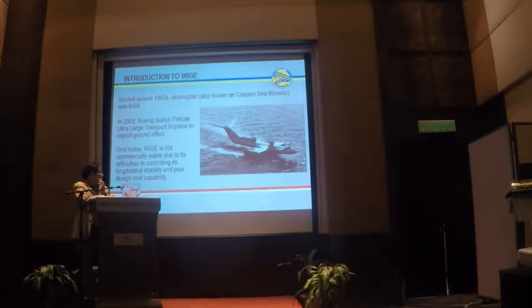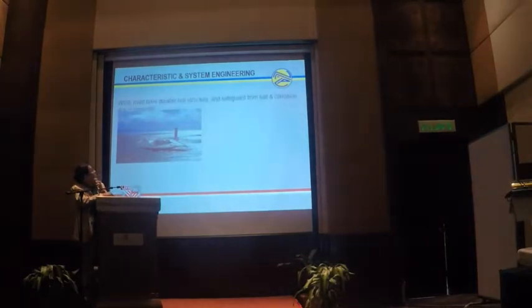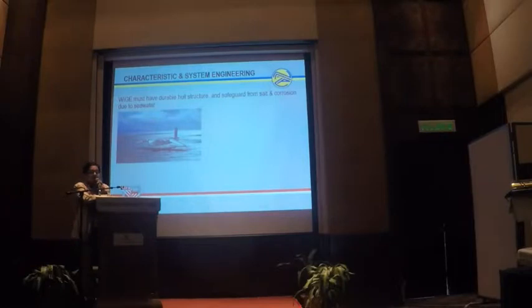As the first assumption, it is said that it has a poor design capability, and also it has a problem with longitudinal stability. Let's talk about the characteristics and the system. Since it's flying closer to the water, especially sea water, it must have a durable hull structure and a safeguard, all to protect from the seawater and from the salt, because it will cause corrosion. Since it's flying so near to the water, you need some guard to protect against it.